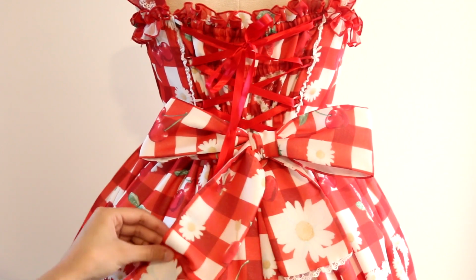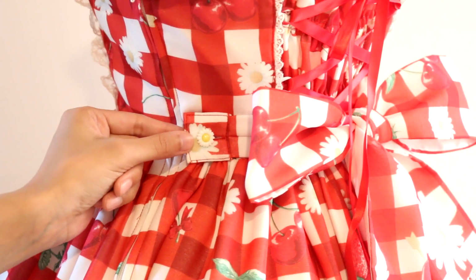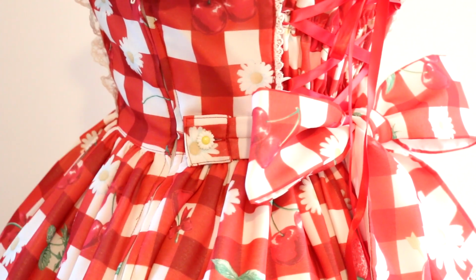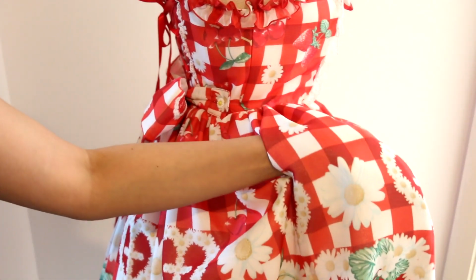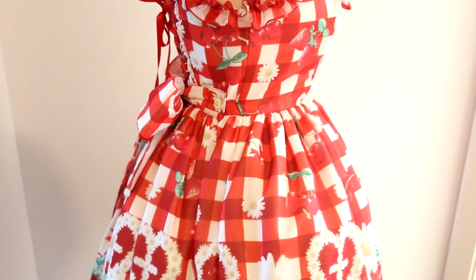Oh my gosh, it also finishes off in a little lace detail on the edging. The waist ties attach with a little daisy button, which is the most adorable detail. I absolutely love it. Another fabulous detail is that this dress does come with a pocket. Oh my gosh, it is just the one pocket, but that's okay, I'll take it. It's nice to have pockets.